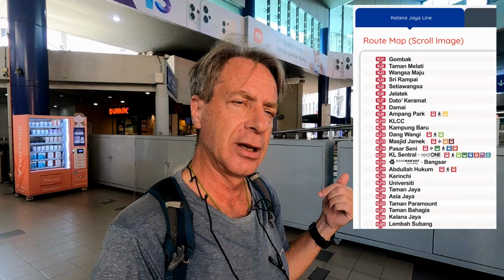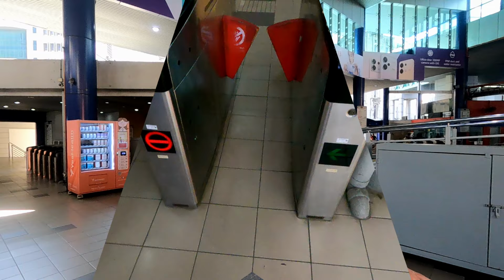So starting point, Masjid Jamek Station. I've been leaving here frequently to head towards Pudu, but this time I'm taking a different line, the Kelana Jaya line, and then I'm going to Ampang Park, transferring at Ampang Park to the Putrajaya line, a new MRT line. And that will take me to a station near the art gallery. Power of the Touch 'n Go.